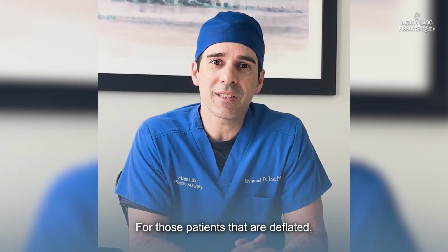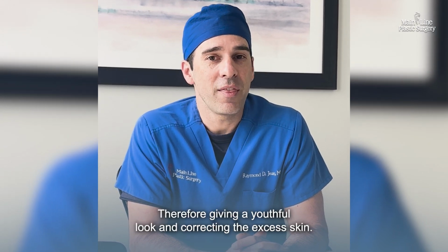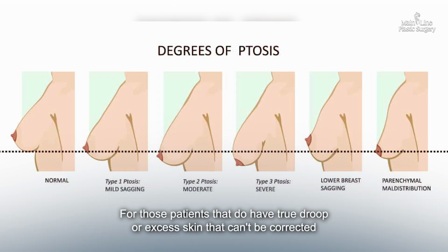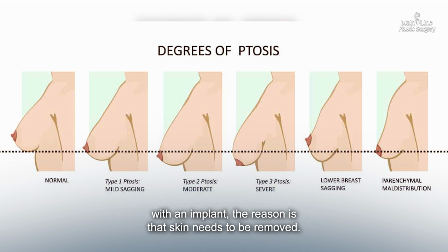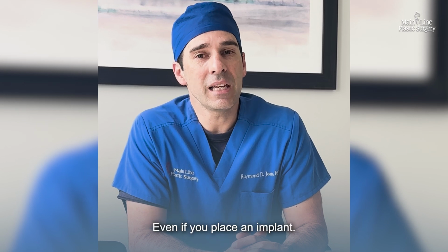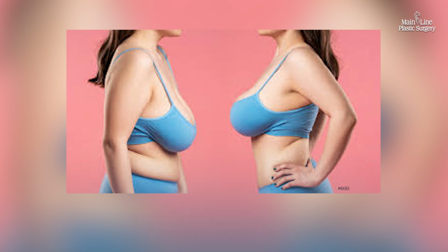For those patients that are deflated, the implant reinflates the breast, therefore giving a youthful look and correcting the excess skin. For those patients that do have true droop or excess skin that can't be corrected with an implant, the reason is that skin needs to be removed. Even if you place an implant, your nipple position will still be lower than the apex of the breast implant.